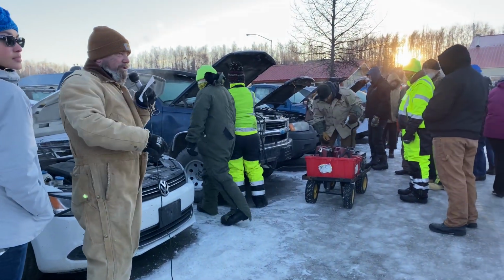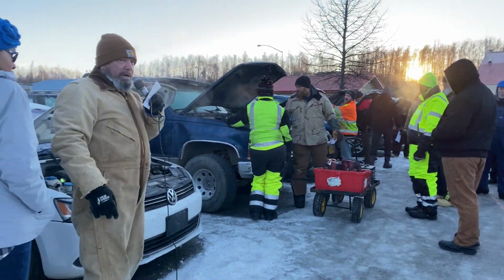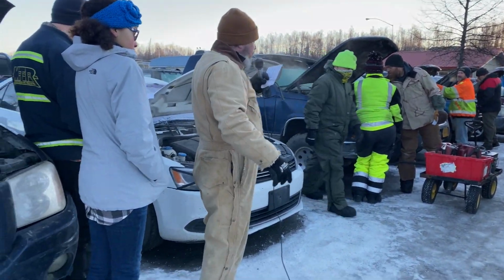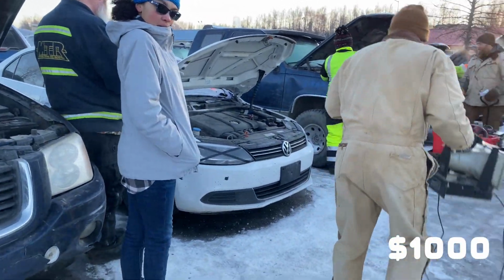950 right there now, 1,000. I got 1,000 right there now, 1,050. Got $1,000 now, 50. $1,000, number 65. $1,000 for this Jetta, holy smoke.